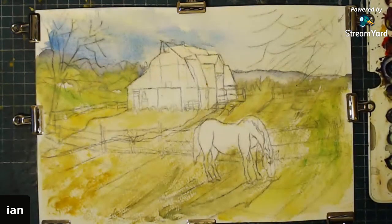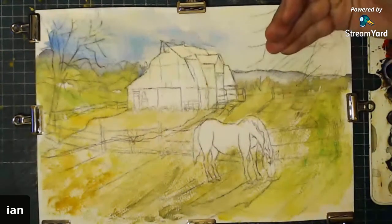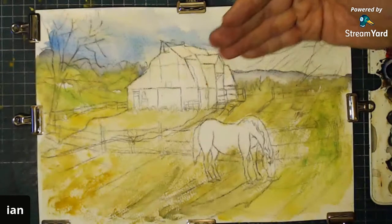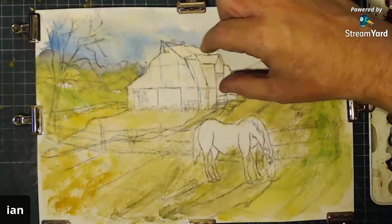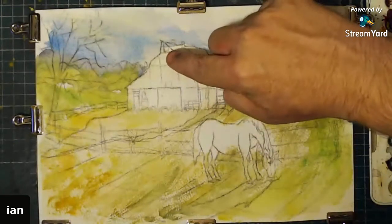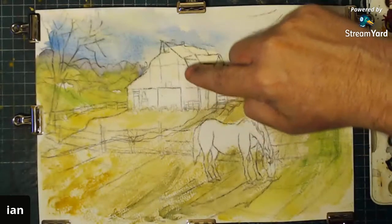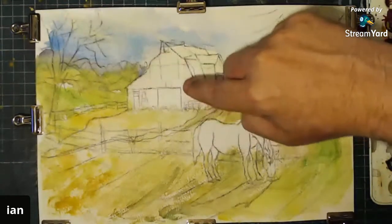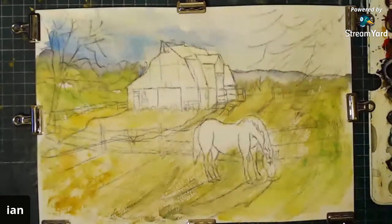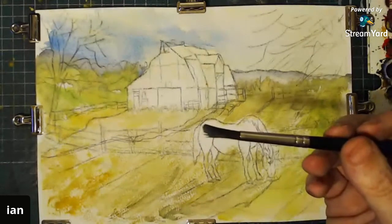Right. So I think I'm still going to go with the actual building itself. Take into account lights coming from here. It's got strong light hitting this side, but this side is going to be darker, and it's like a white but slightly blue tinge to it. So although I like this brush, I'd have to paint it quite dry.